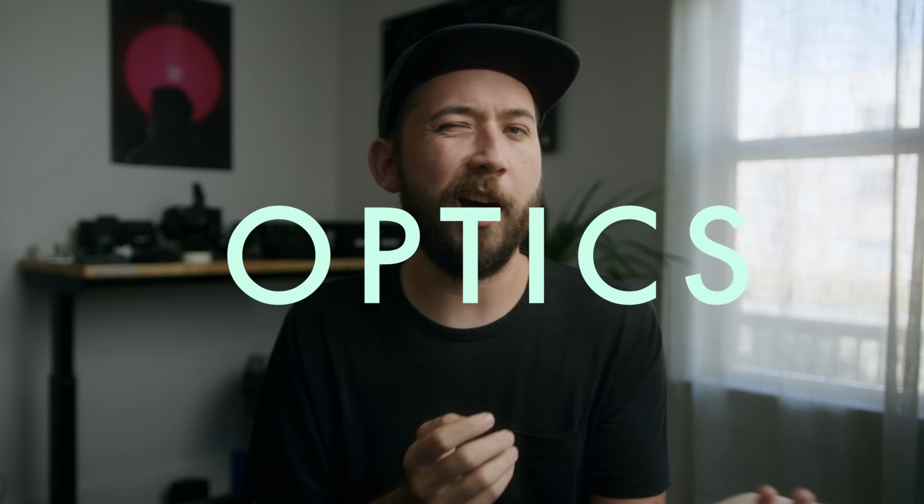So enough talking about the image quality and specs. This brings me to the next part of why I purchased this camera, and it really comes down to optics. You've probably heard this before, and I really don't like talking about it, but the truth is the truth, and I'm not gonna deny it. The Red name actually helps on production.